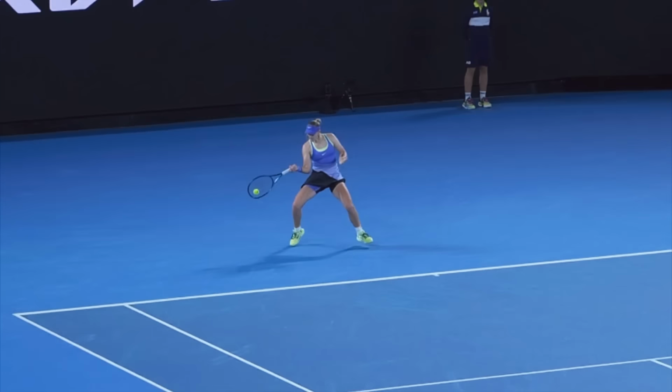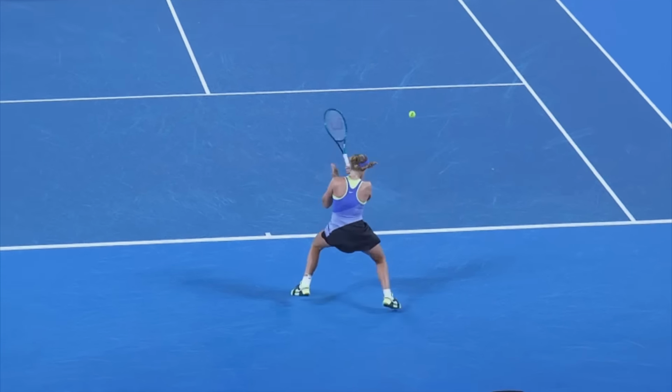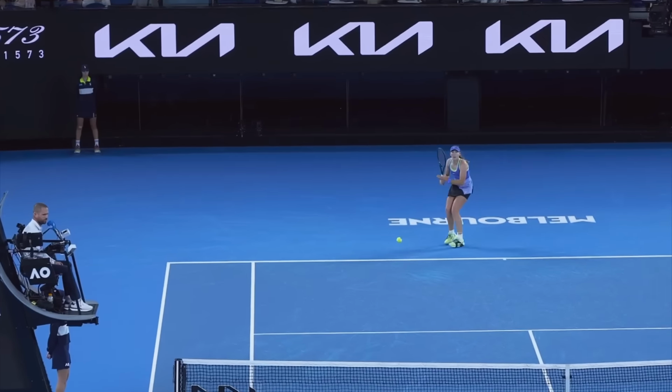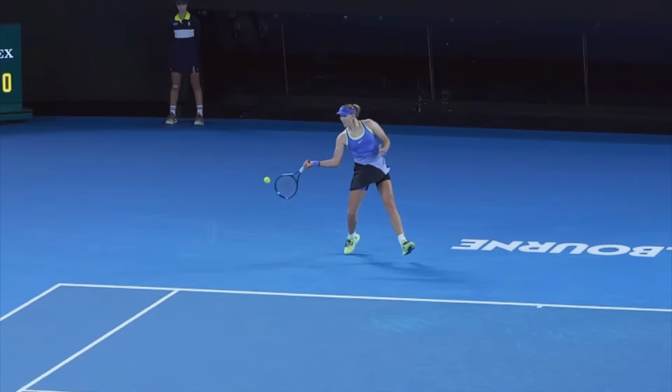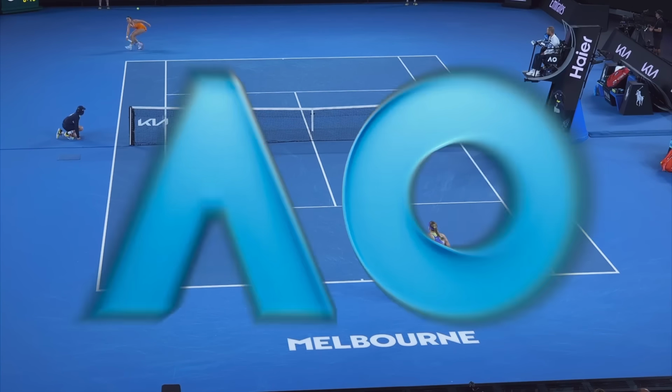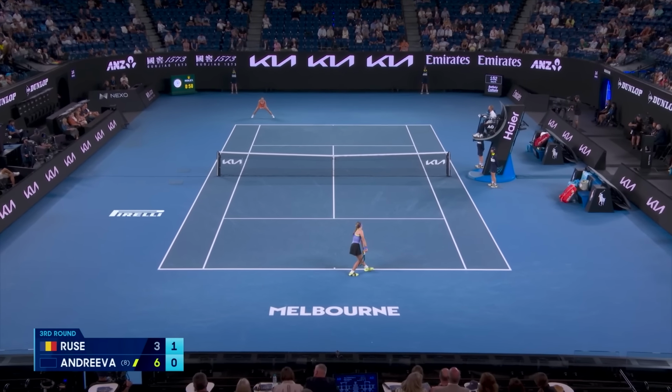Really good look at the forehand. It's such an extreme grip, and if she gets it a little late at times, that's where she comes unstuck. And really, this forehand generally will have to go cross court with such an extreme grip, and that's unreal pictures, and you'll see it in the big moments.